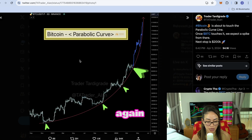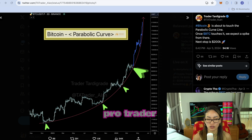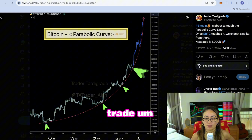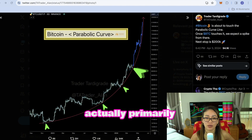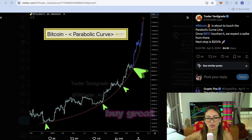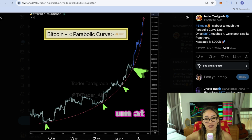So once again, all these patterns. And another pattern for you, there's something called the parabolic curve. I also Googled it for you because there are so many terms in crypto, and I'm not a pro trader. I know how to trade. I primarily swing trade, but what I primarily do is just hold. I buy great tokens at a great price when I hear about them, and then I share them with you.